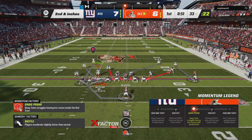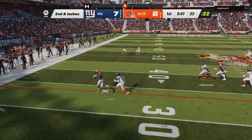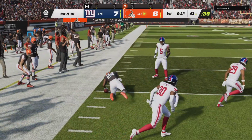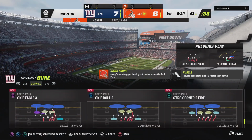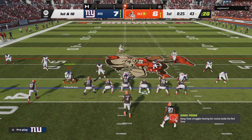Secondary getting picked apart pass by pass. Obviously, they need to make some adjustments there on the back end, because offensively, we know that they're not going to be shy about throwing that football. And he'll get up to the 43-yard line. 9 yards to pick up there, and it's a first down.